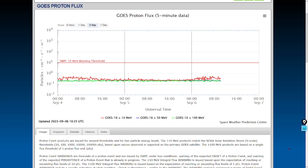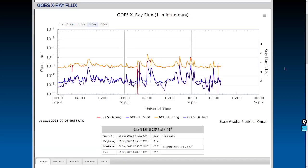We also did have a minor solar proton event here, so a little SEP, solar energetic particle event. It was associated with one of the flares that happened right around midnight local time. Here's the GOES X-ray flux, and it was probably this impulsive flare right here that happened just before midnight universal time there. Peak flux was sometime around 2340, it looks like.